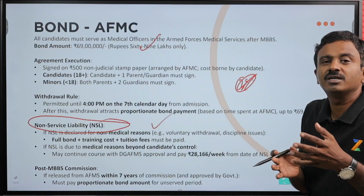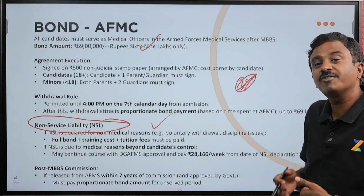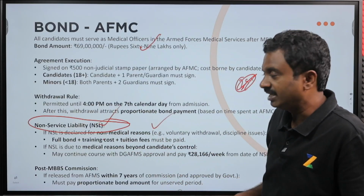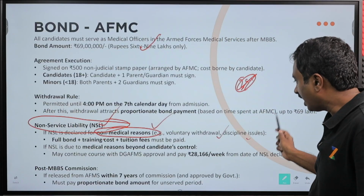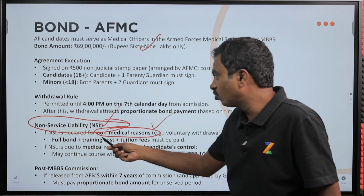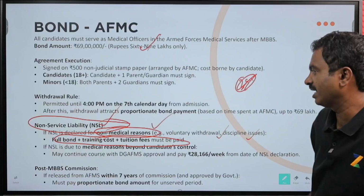In case you are not able to serve because of medical reasons, then there is a different criteria. But if you are declared unfit for non-medical reasons, like "I don't want to serve" or I have discipline issues, therefore the army is not taking me, then full bond plus training cost plus tuition fee needs to be paid. Full bond is what? 69 lakhs need to be paid.